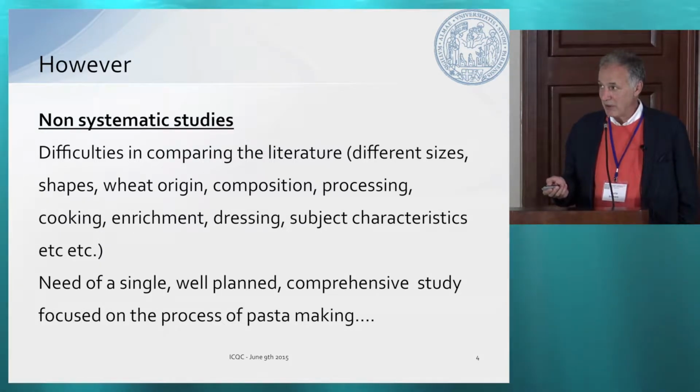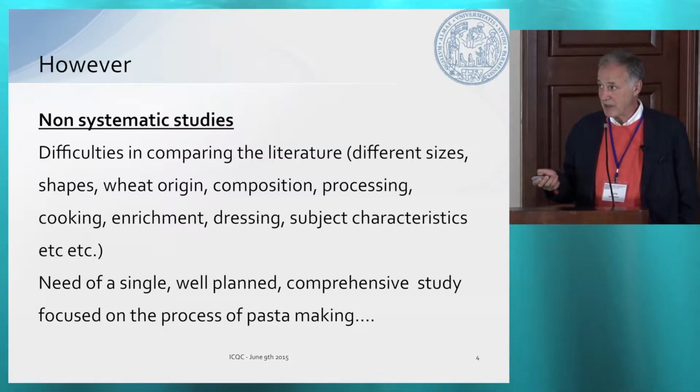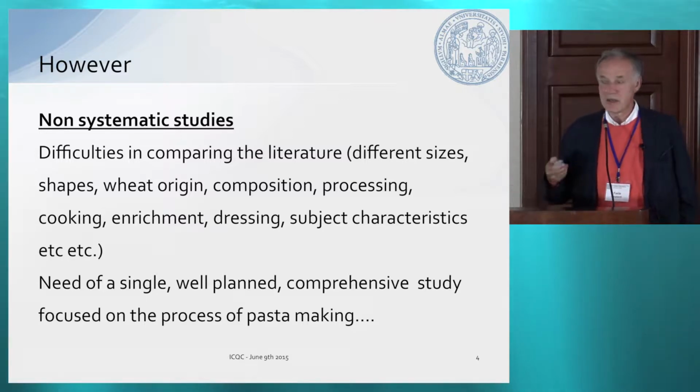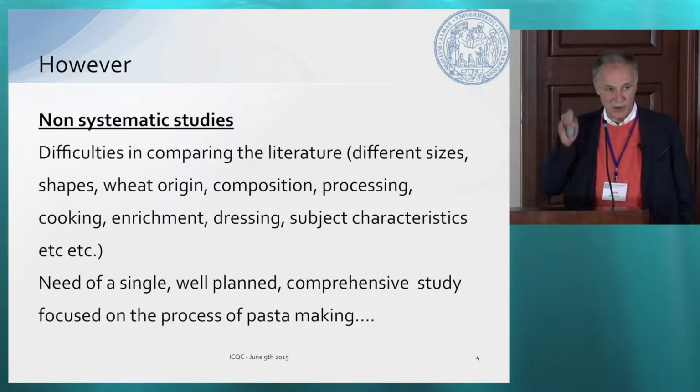So we have difficulties now in trying to establish a solid ground to affirm that pasta is a low GI food, because we have difficulties in comparing the literature. There are different sizes of pasta which have been studied, shapes, origin, composition, processing, cooking, enrichment, dressing, and so on, and so on, and so on. So we need a single, well-planned, comprehensive study which is focused on the process of pasta making.